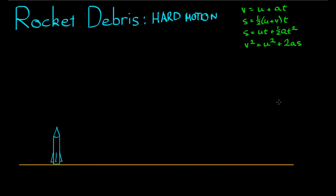First of all, I'm going to explain the setup of this question, as in what's happening to this rocket and the debris. And then I'm going to put forward the questions we want to answer, and then I'll work it out all the way through all three answers.